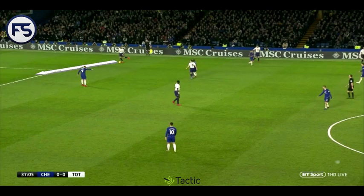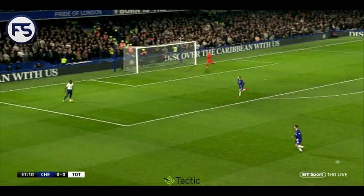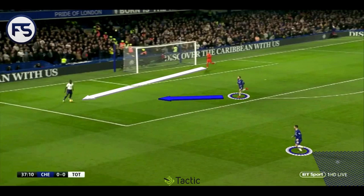This time, Tottenham make a pass back into the goalkeeper. Centre-back opens wide and Lloris gives the ball into him. Here we can see Higuain moving into press and Hazard also coming into press Trippier. But he just holds his position to prevent a pass coming inside midfield, and then if the ball does come out to Trippier, he then goes out to press.